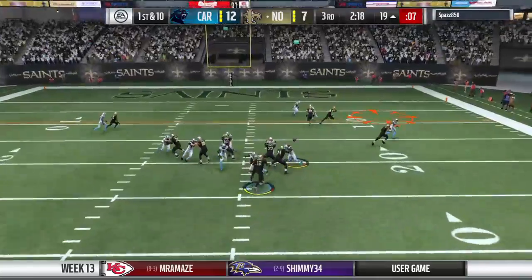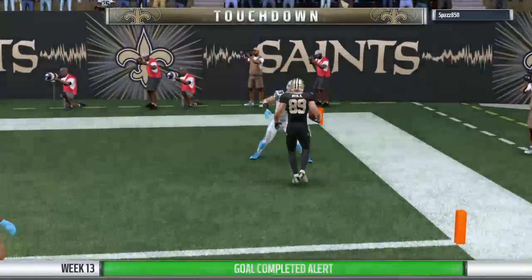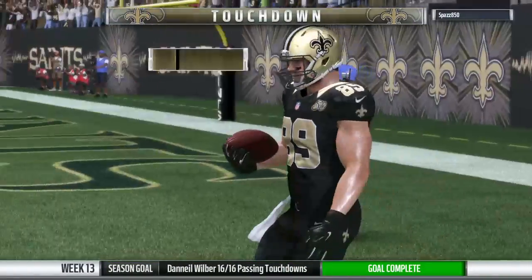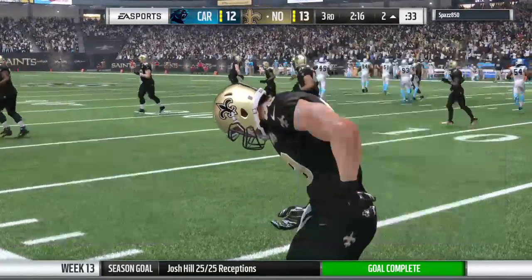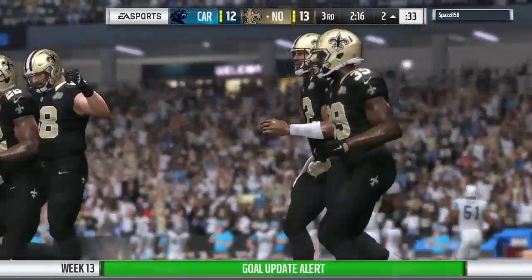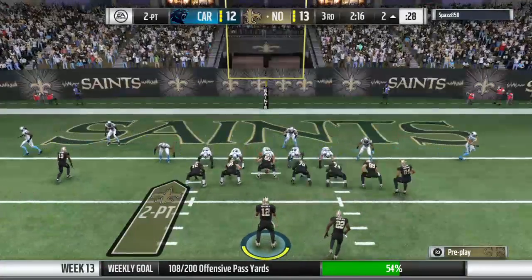Now a play fake here on 1st down. Oh, he's got a man wide open, complete. And he'll take it into the end zone for the Saints touchdown. Josh Hill, his 4th touchdown on the year. And once again, the Saints are back out in front.